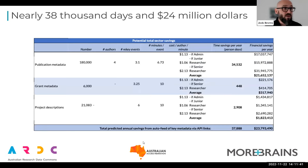As we said, this is how we got to the 38,000 days and the 24 million Australian dollars. So if we say there are 180,000 publications with 4 authors, multiply that by 3.1 rekeying events and evidence based on work that GIST did in the UK, we estimate that that's about 6.73, it's quite precise for an estimate, minutes of data entry time taken per citation. And that adds up dramatically, as you can see.